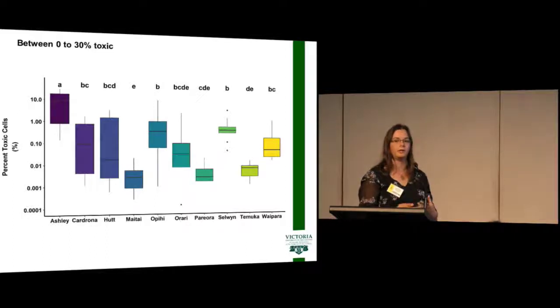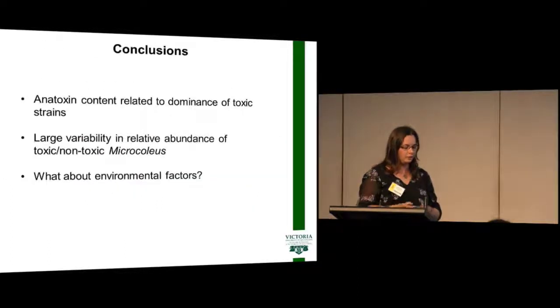So it kind of starts to spark some questions about what might be driving some of those changes, because obviously that does seem to affect the toxin content, which is what we care about as far as regulating and managing these blooms. And so we wanted to have a look at that. So as far as this first part goes, we were able to conclude that anatoxin content was definitely related to the dominance of toxic strains, but there was a large variability in that relative abundance, and that toxin quota probably plays a role. So the dominance of different toxic strains within those mats plays a role in the total toxin content. But then we had this question, what about environmental factors? What might drive those changes?